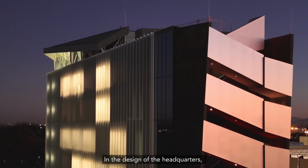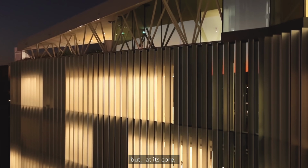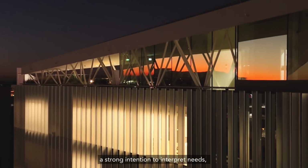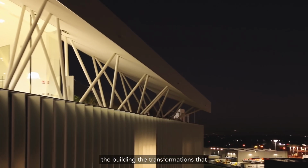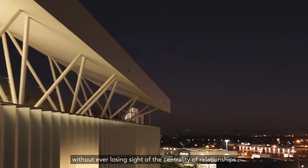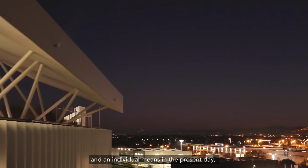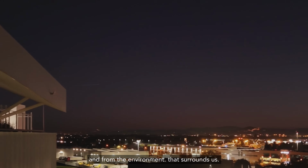In the design of the headquarters, there is no formalism nor individualism, but at its core, there is a strong sense of reality, a strong intention to interpret needs, to understand and translate into the building the transformations that mankind inevitably goes through, without ever losing sight of the centrality of relationships and of what being a human and an individual means in the present day, which keeps us increasingly distant from each other and from the environment that surrounds us.